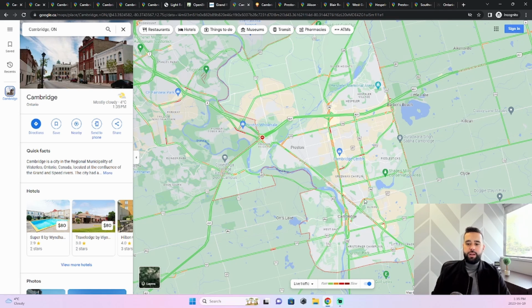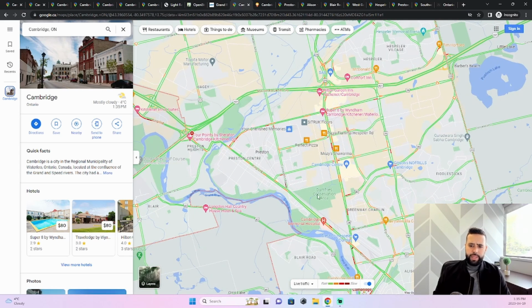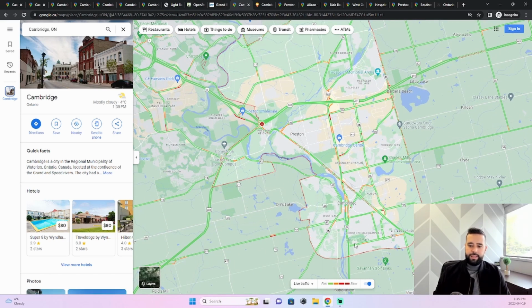All right, in terms of traffic within Cambridge, there are a few areas that I would like to highlight that get backed up quite a bit that you have to be cognizant of. Right now, it's about 1:35 in the afternoon on a Wednesday, and we're already seeing that there's a lot of traffic buildup on Highway 24 as there's a lot of shopping here. Highway 24 also feeds the southern end of Cambridge and Galt as well. So as the day progresses towards rush hour, 4 to 6 p.m., you'll be able to see that this will be red. It'll be bumper to bumper traffic at many times during the day throughout the week.